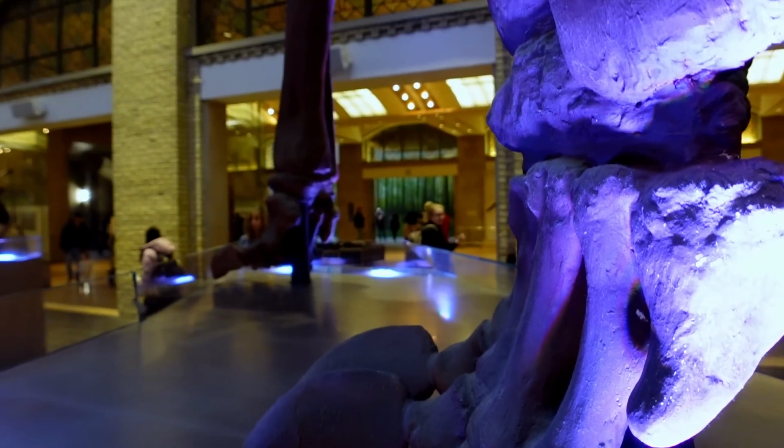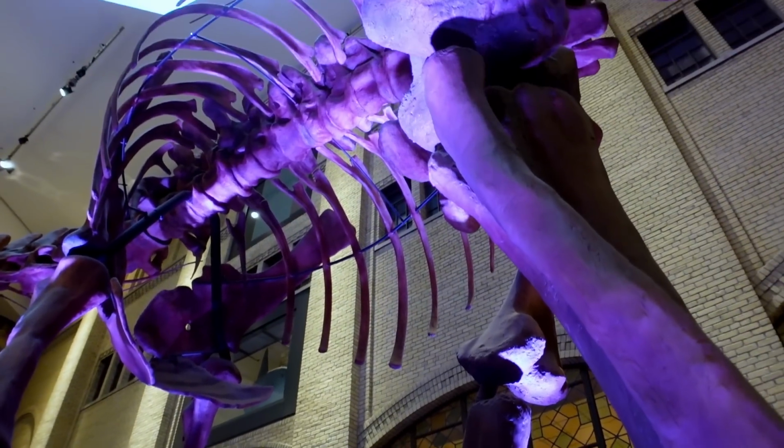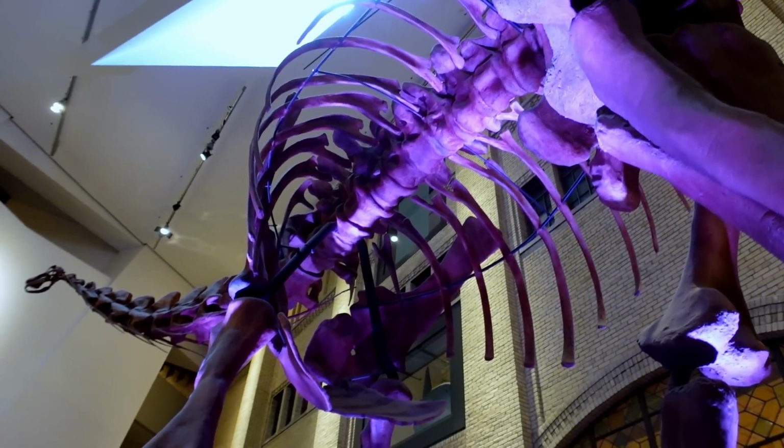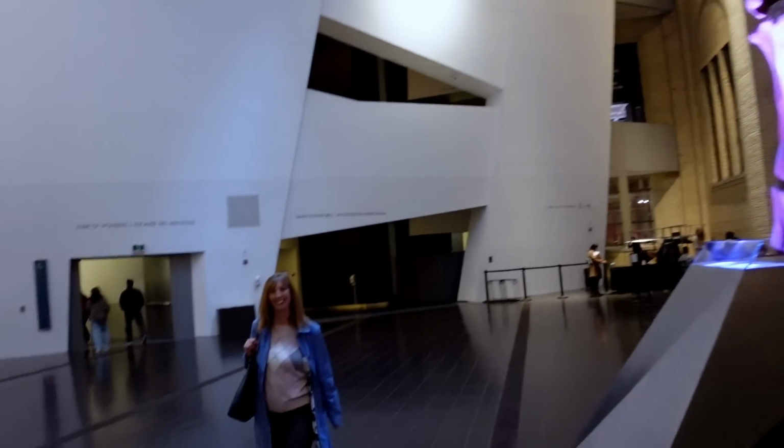Okay, I'm going to show you dinosaur toes. Where else can you see dinosaur toes? And the rest of it. I'm not sure if Mrs. Canuck is as impressed as I am.